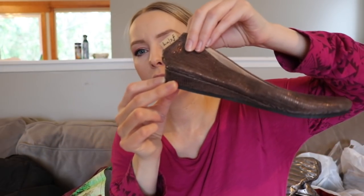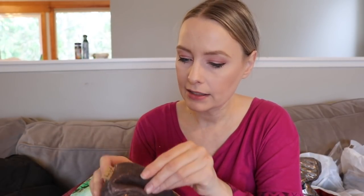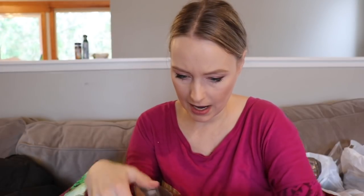These do have a little bit of a wedge, and they're kind of a golden bronze snake embossed leather, and I don't see a size right off the bat. Let me see a size, but they are really well made. You can tell that they are well made. Oh, they're a size 7, it's on the bottom. And they were in really good condition.